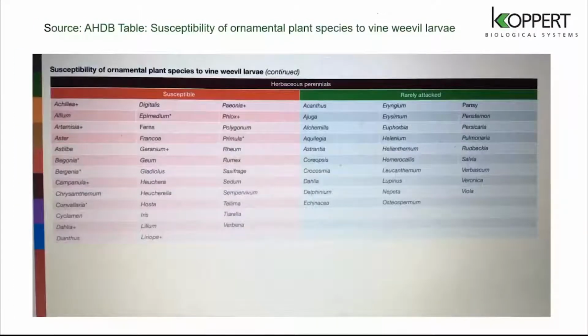So you can see the list in red of herbaceous perennials that are attacked most, and then in green ones which wouldn't be attacked so often by the larvae of the vine weevil. Again, a big range of, I'm sure that's not exhaustive either, that's just some of the plants that the AHDB put together as the main ones they wanted to highlight to the growers in the UK.